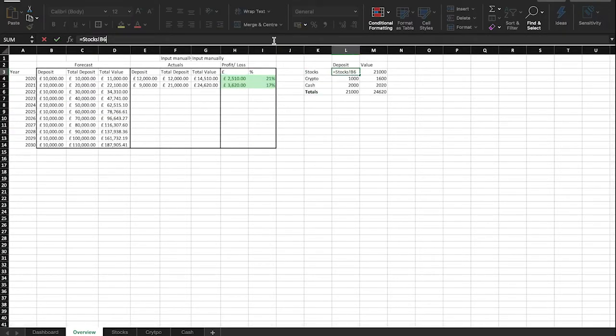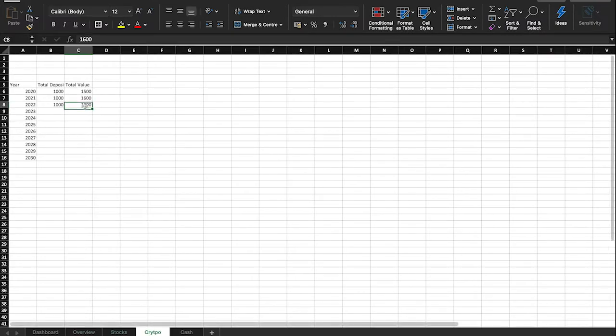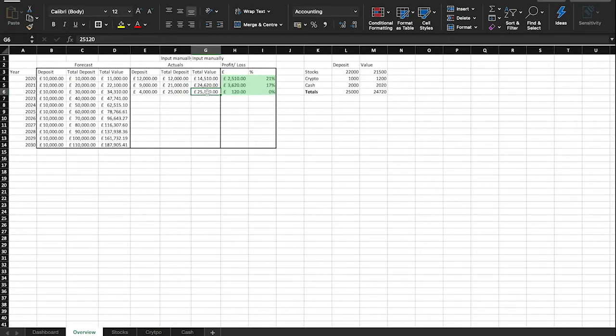Again, we just change the cells here, just one lower than what they previously were. Okay, so that's simple enough. Again, stocks C7, C8. So just one above where they previously were. Okay, so now we copy all these down, all the formulas again, and then we just input the new data. So we had deposited 25,000, and then the value is 25120. Okay, that's because I changed it wrong. So let's say we made a loss on crypto, £1,200. There you go. And then we just change the value again, and you can see here, so we made a loss. We made a 1% loss of £280.